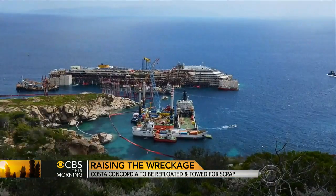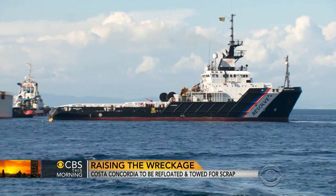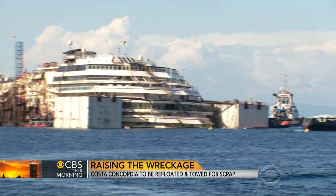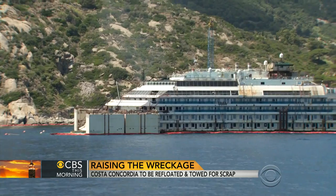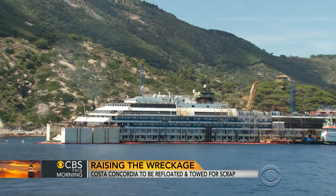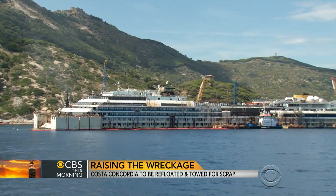The plan is to raise the wreck just a couple of yards at first, and then float her into slightly deeper water to check for leaks of toxic materials and secure the flotation chambers more securely. Only then will the Costa Concordia be raised another 30 feet or so and finally towed away. Around here, they won't be sorry to see her go.